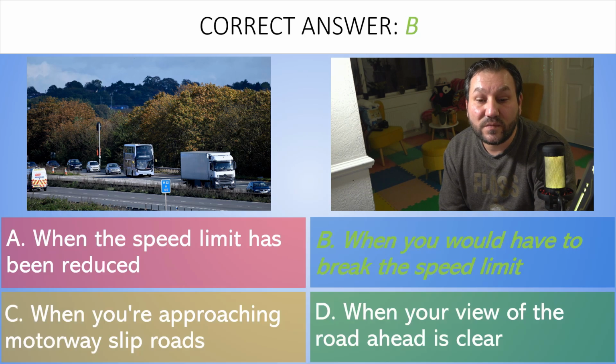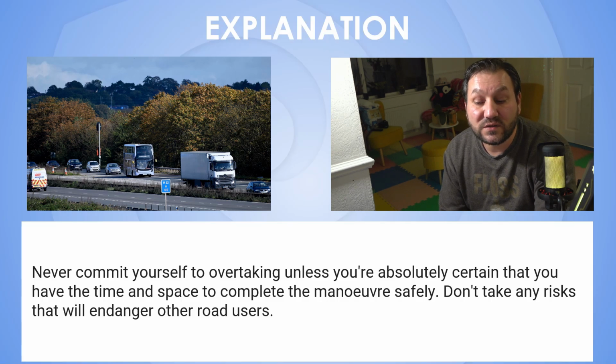Explanation. Never commit yourself to overtaking unless you are absolutely certain that you have the time and space to complete the maneuver safely. Don't take any risks that will endanger other road users.